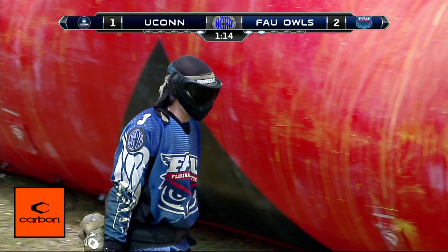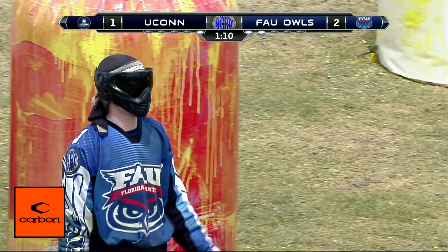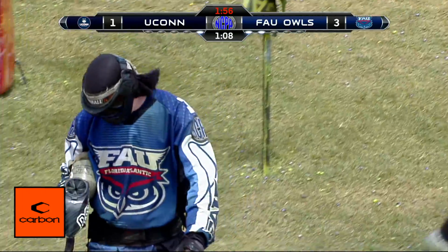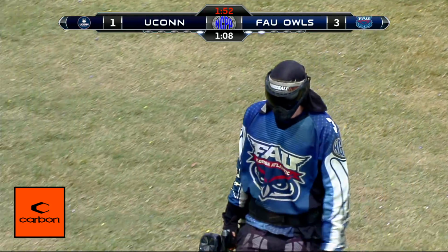A minute and, well, let's see, he's walking pretty slow. We haven't seen UConn concede the point yet. So I'm wondering how much time is going to be left. There is the point concession. So a minute and 8 seconds left here in this first half. The score, 3-1. And we're going to be right back after this.